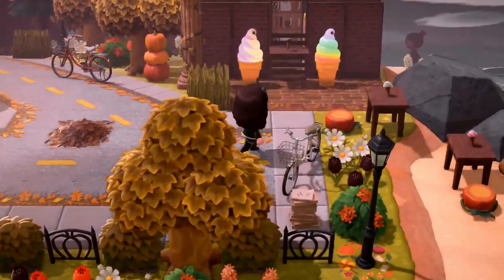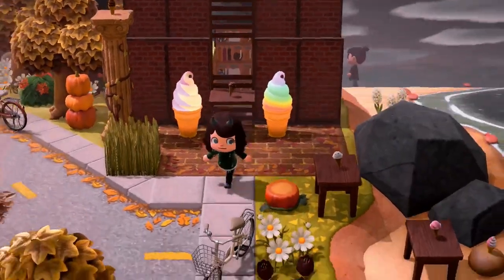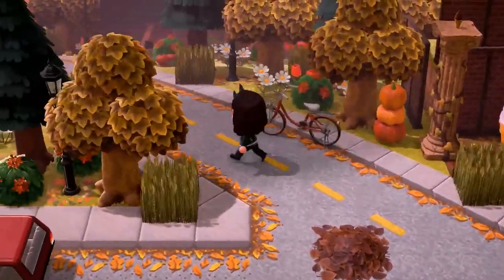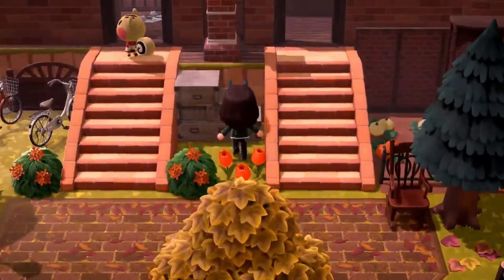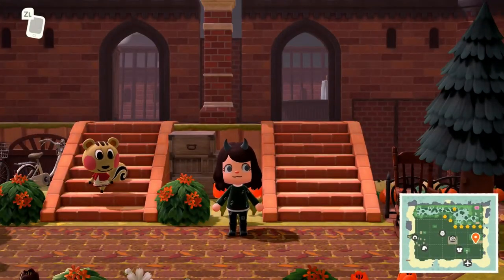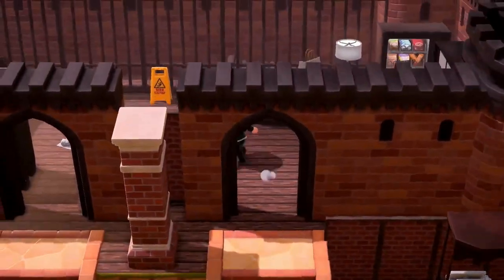Over here, we have a little ice cream shop, and this little stand is so cute. I love the way the ice cream stand looks. That is a really clever design right there. And then this street where Callie is, so good. I love the double stairways, and it looks so good. The view is beautiful. What do we have up here?